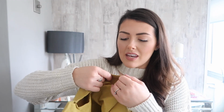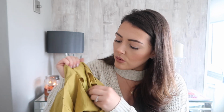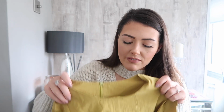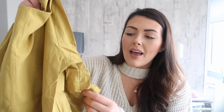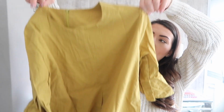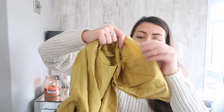It feels quite thin and quite crepey, and it's not lined at all. The inside is quite frayed, as you can see, but I think maybe once I've taken an iron to this and I've tried it on, it might actually look a bit better. But it's just this kind of shift dress. It's just a round neck. It's got a zip at the back. It's got this nice short sleeve with a kind of fluted part at the bottom.